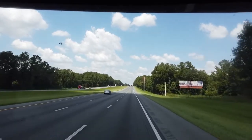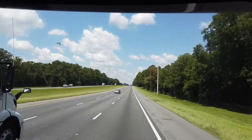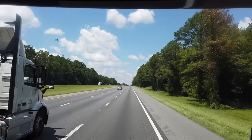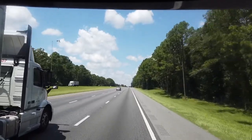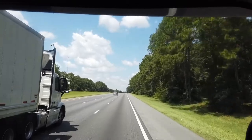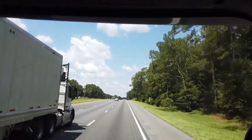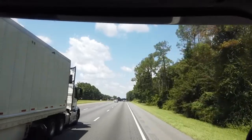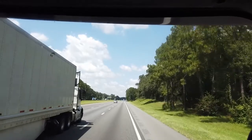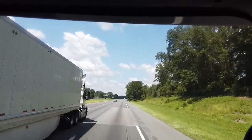So I'm trying to decide whether I should just fly home. We're going to do a big push to Tennessee, and then, monitoring the storm closely, we'll make our decision based on that. So we'll see. We'll see.